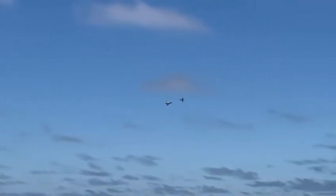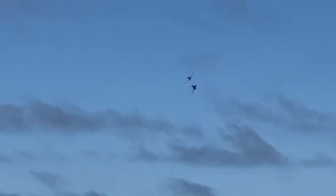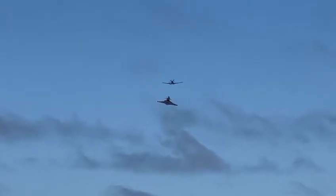That speed, very difficult. The Tornado, sorry, the Typhoon, way back on speed, the Spitfire keeping up to the upper end of his speed range, but a magnificent opportunity. Yesterday's and today's fighters.